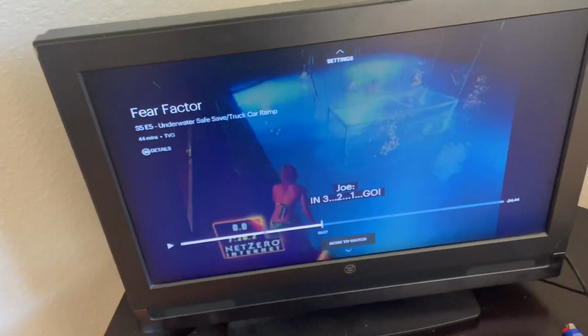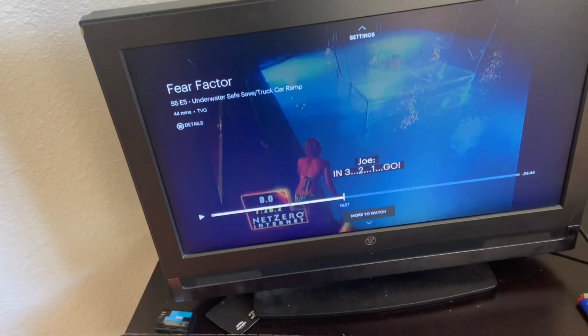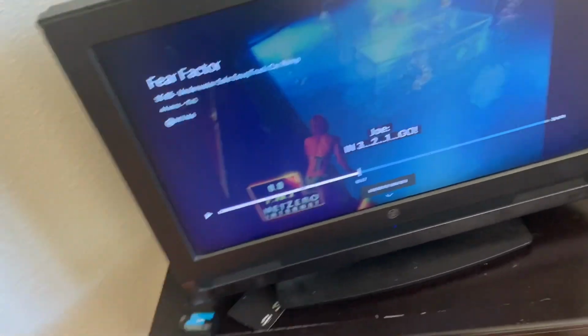So I'm gonna show you guys. This is my little TV. It has a Fire Stick connected to it. I'm currently binge watching Fear Factor because Fear Factor, I cannot talk. Fear Factor is the shit.